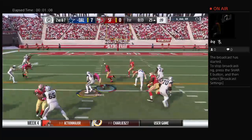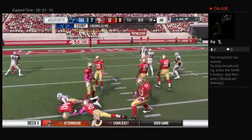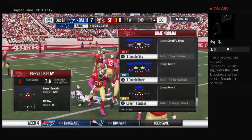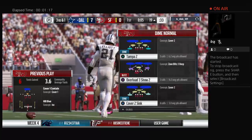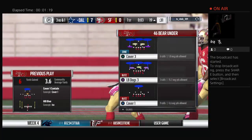Another carry for the rookie Elliott. And able to push his way forward here for a good little gain. 6 yards on the pickup, and that'll make it 3rd and 1. And that looked like some pretty easy yardage there right up the gut.